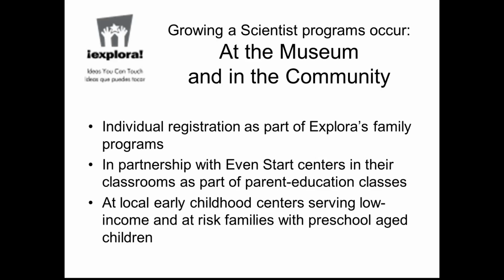The last 5 years or so, we've been in partnership with Even Start centers, and these are similar to Head Start in a lot of ways. Their focus is more on literacy, though, and we have been going in once a week or about once a month. It depends on the teacher, sometimes 3 times during the school year, sometimes 8 times during the school year, and it's part of their parent education class. So parents are required to attend an education class, I think, every single week as part of their child being enrolled in the Even Start program.